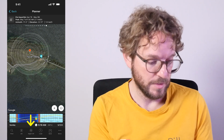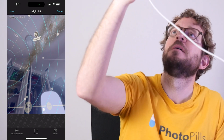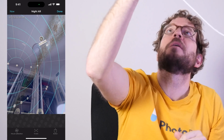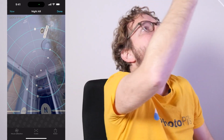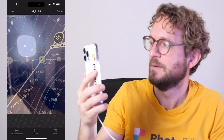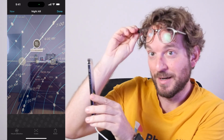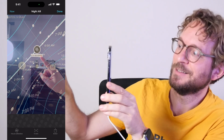As always, you can use the night AR to visualize the radiant of the Eta Aquariids in the sky. Let me see. Where are you? Eta Aquariids. Yeah, you know, I'm getting old. I cannot see with glasses and without glasses. So, well, this is the Eta Aquariids radiant.